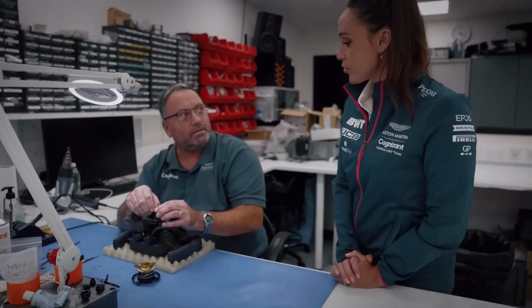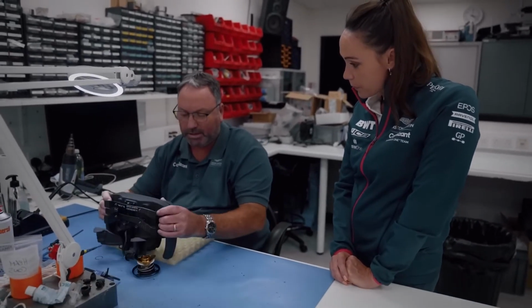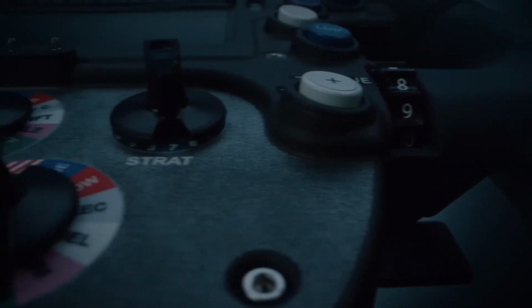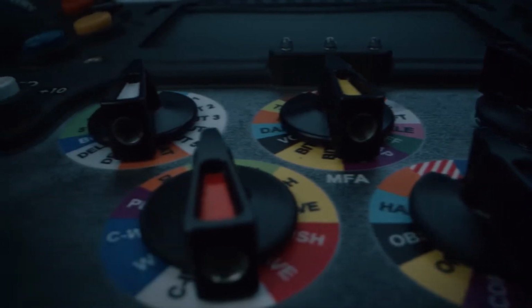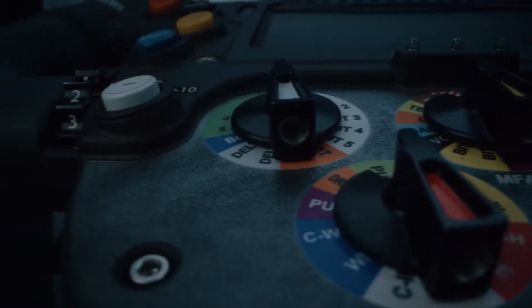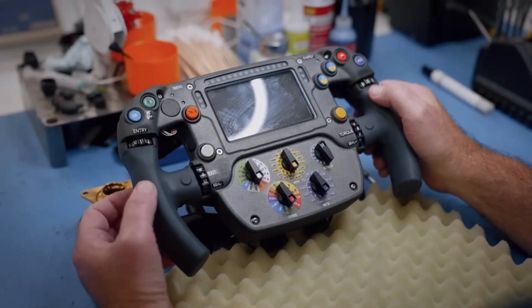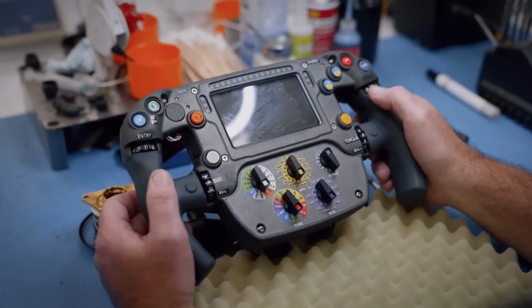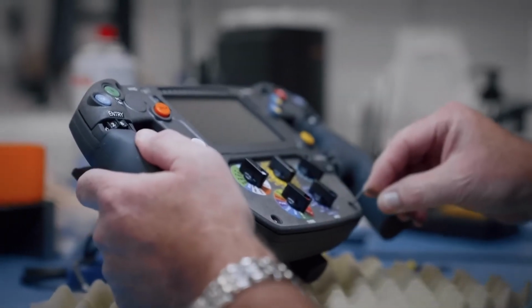So what sort of personal choices do they have? They have different switches in different places, different functions, and the grips as well, the handles and so on. The rotaries, which decide certain parts of the wheel, they're all different. How long would the process normally take? Anything from 2 weeks up to a month, really.